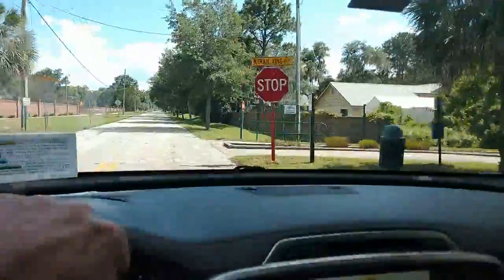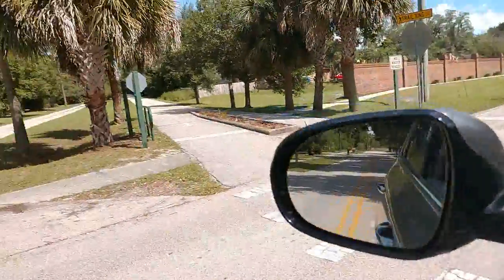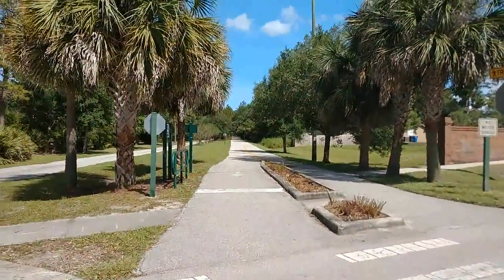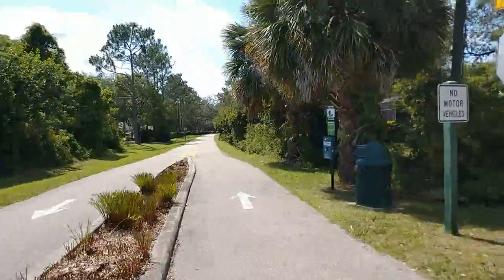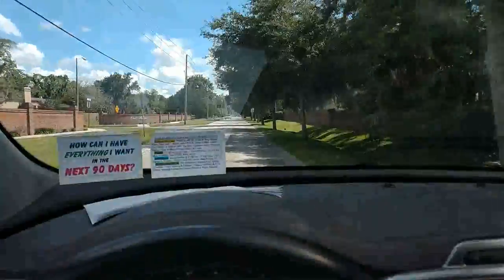And right there, for those of you who know Oviedo, that'll be familiar. We've got the Oviedo Trail. A good looking picture there. And of course, going this way too. So definitely within walking distance.